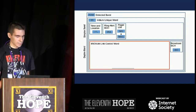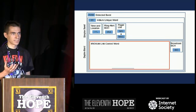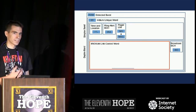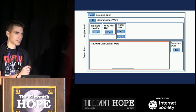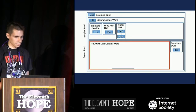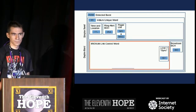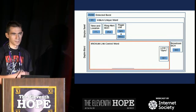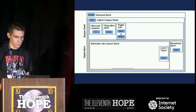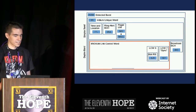Then there's something called the Iridium link control word. Frames which contain the link control word are traffic frames, and the link control word contains some smaller management information, and also it defines what is inside this frame now. First one is link control word 7. That's a synchronization frame, just some basic filler frame which just contains the link control word. Then we have link control word number 3, which we don't know what it is. It has some specific Reed-Solomon checksum.